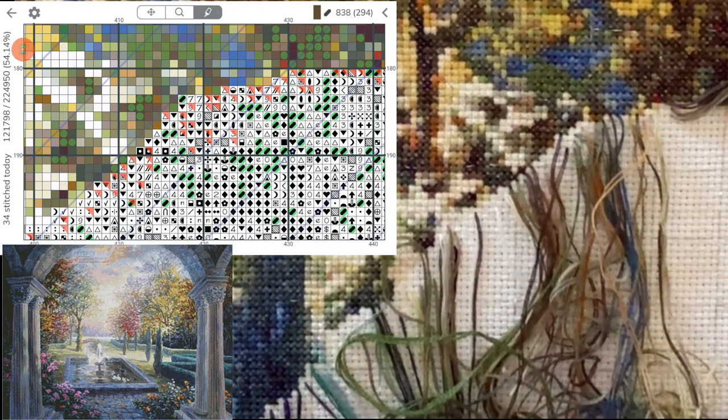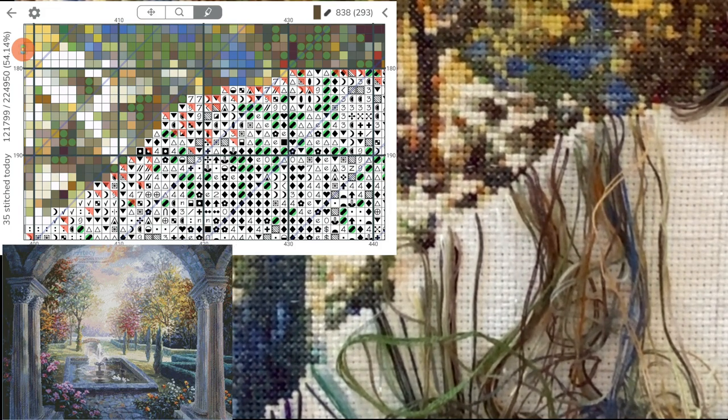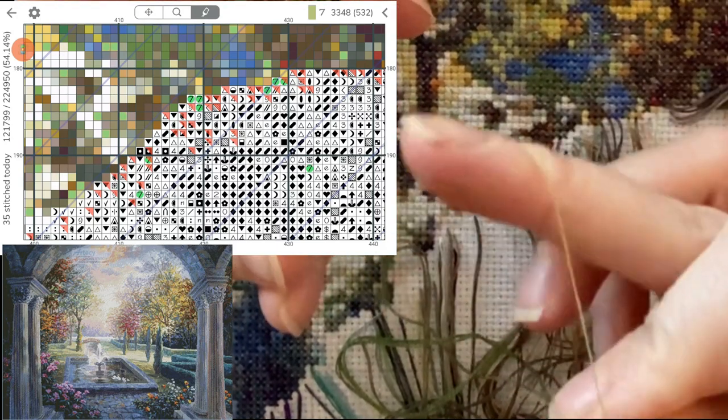I think I'll leave that threaded for now. Sometimes I unthread it if I know I'm not going to be getting back to a thread for a while. So yeah, another separate thread. Got some short pieces because these are all kind of scattered about. Don't want to carry too much across the back. Oh my gosh. Just got it lined up and then I messed it up.